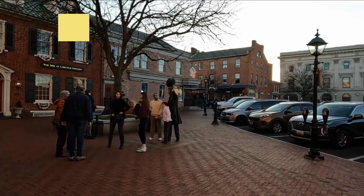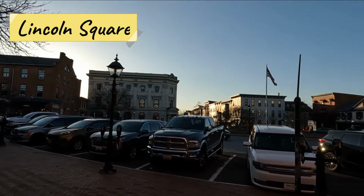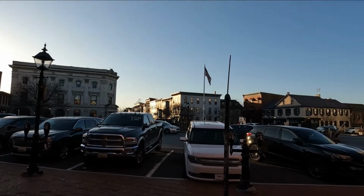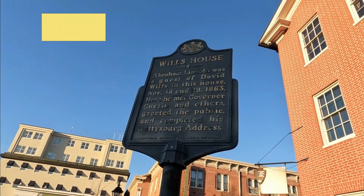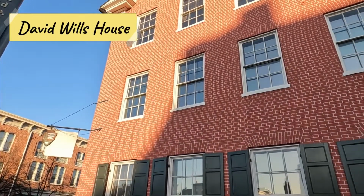Lincoln Square is at the center of town, and from here all streets meet. There are many shops, restaurants, and hotels located just on this center square. Check out and tour the David Wills House. This was the place Lincoln stayed the night before his famous Gettysburg Address.